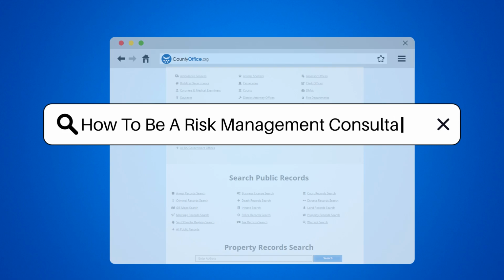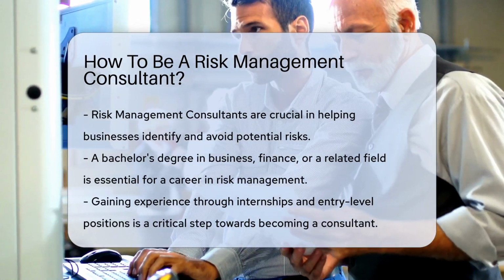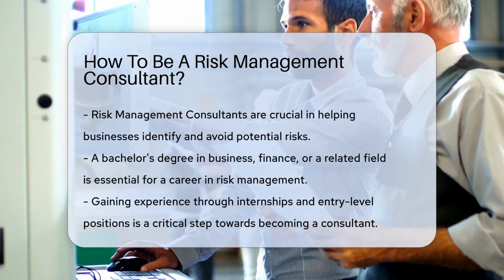How to be a risk management consultant. Risk management consultants are the unsung heroes of the corporate world. They're like the guardians of the galaxy, but for businesses. Their job? To identify potential risks and devise plans to avoid financial disasters.